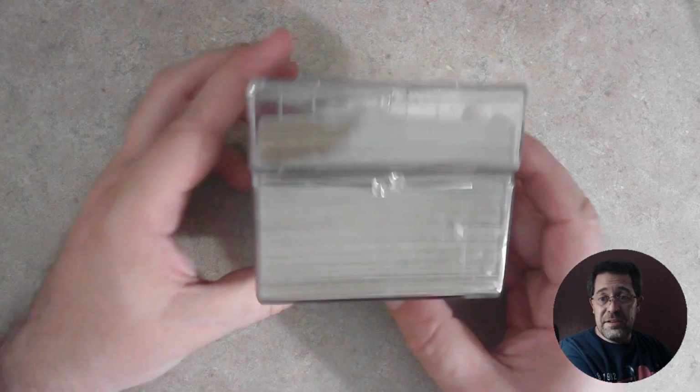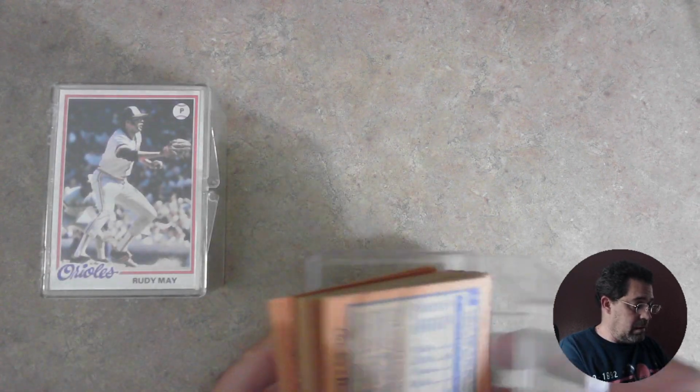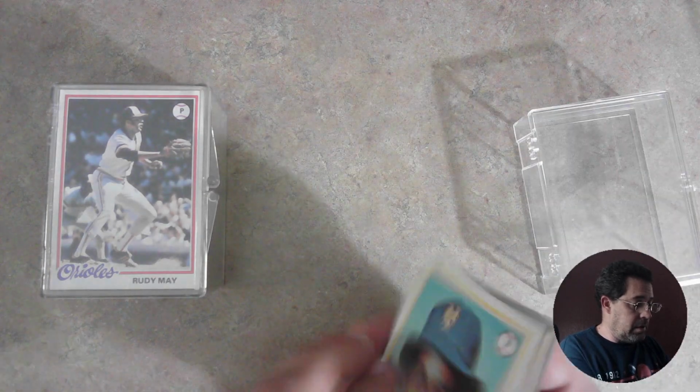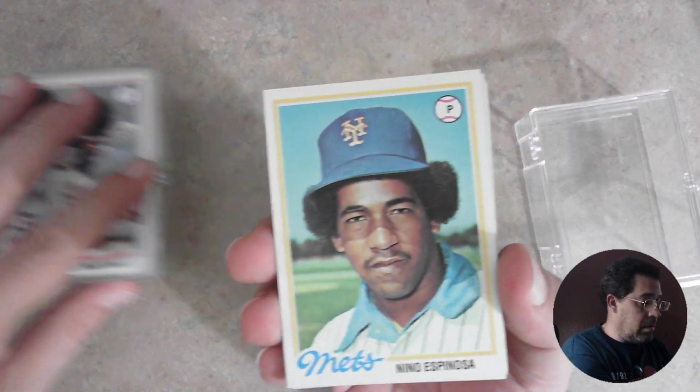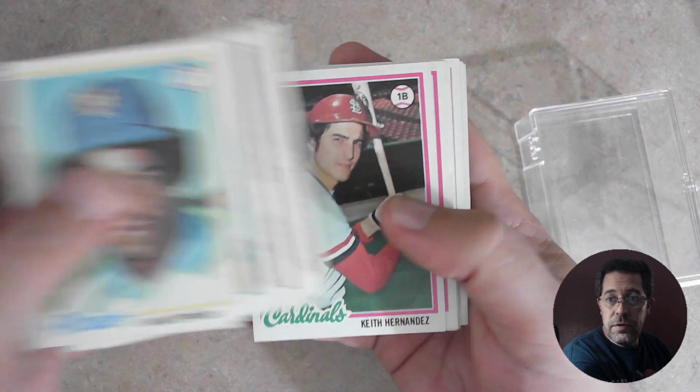I have my work cut out for me these next 2 days, but without further ado, let's go take a look at some of the 1978 Topps cards I picked up for my complete set. All right, obviously I'm not going to show all 155 cards that I got. Most of them are commons, but here are the stacks that I picked up. And just to give you a brief idea of the quality of these cards, these are all very well centered, nice corners.